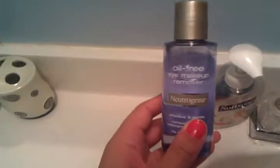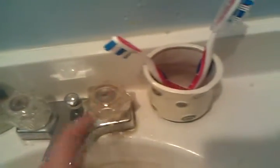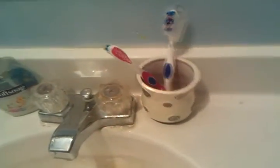Then there's oil-free eye makeup remover. I need to do a review over this. So, then soap, the faucet. I actually use the sink, but it's pretty dirty. Then, this is a cup, but I don't ever use the cups. I put toothbrushes in them. There's that. And then here's the big mirror that you see me in.